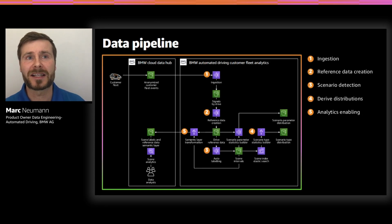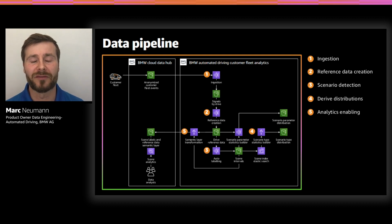The pipeline I explained was and is being built by BMW Group's own data engineers together with a team of solution architects and developers from AWS Professional Services. Through this partnership, we learned a lot and could together optimize our early architecture ideas and leverage a lot of optimization potential to save infrastructure costs and build a leaner solution. So thank you for this.